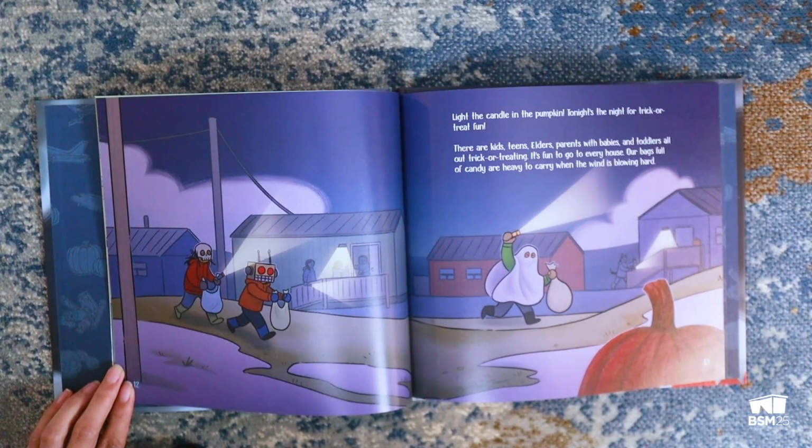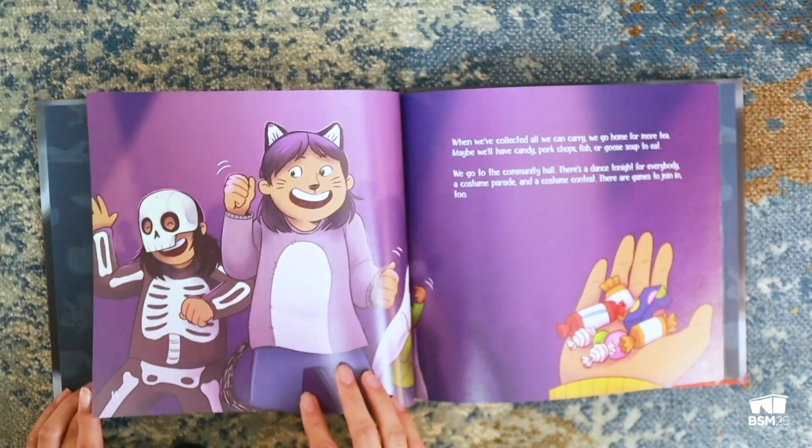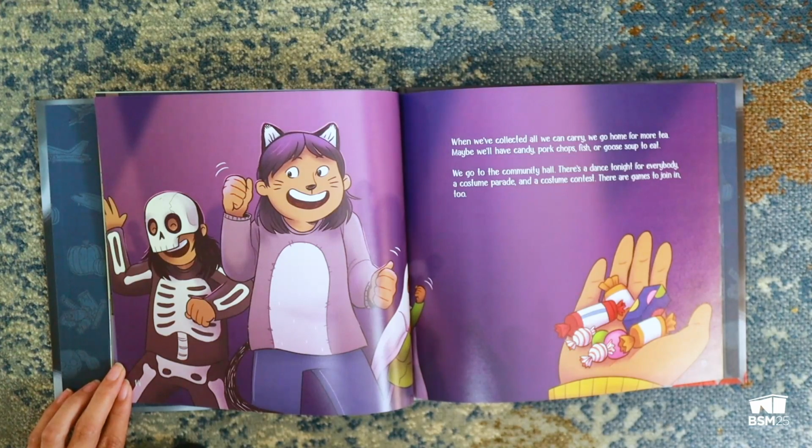There are kids, teens, elders, parents of babies, and toddlers all out trick-or-treating. It's fun to go to every house. Our bags full of candy are heavy to carry when the wind is blowing hard. When we've collected all we can carry, we go home for more tea. Maybe we'll have candy, pork chops, fish, or goose soup to eat.